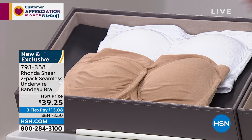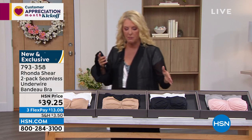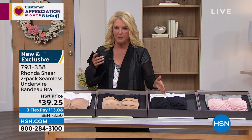So, you know, I think any of these choices are fantastic. They all have different neutrals, so obviously the beige, the black, and the whites are always the most popular colors we do in bras. So any of these three, I think you'll be good to go.